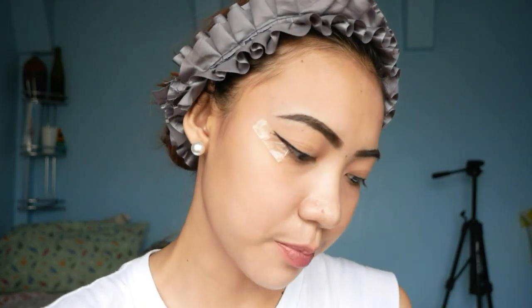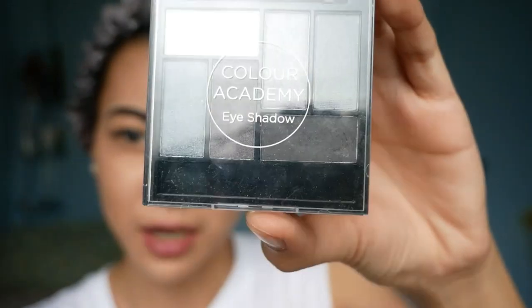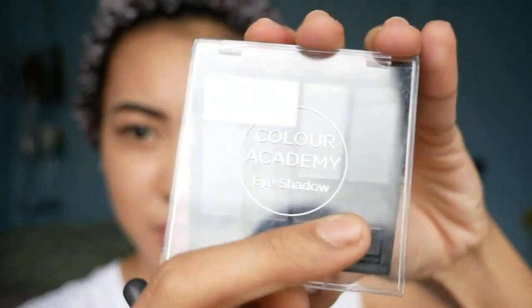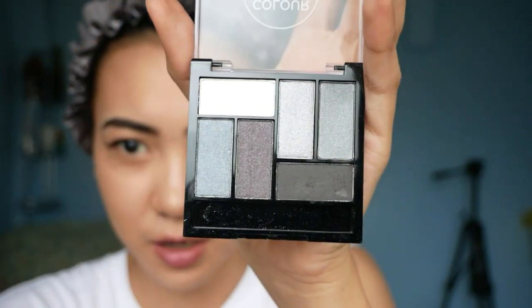An illusion like it's stretched right here by adding some black eyeshadows. So I'm gonna pick up my eyeshadow from Color Academy. There you go. And I'm gonna use this shade right here. Okay. I'm gonna use this one.